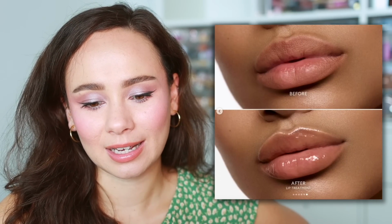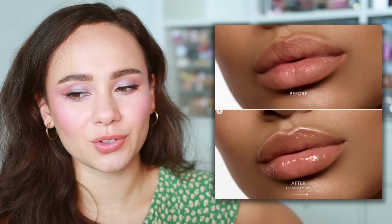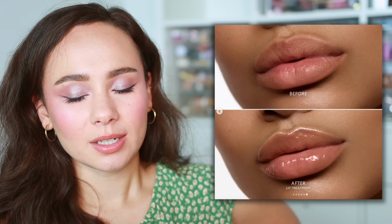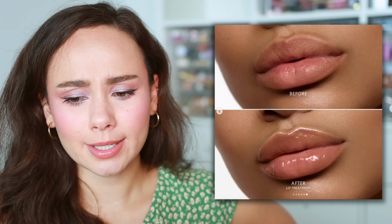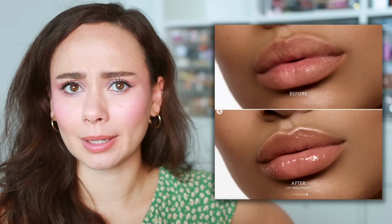I'm not that interested. You know what lip balm I do want to try? It's from Summer Fridays. I just feel like I've heard so many good things, but nonetheless, I'm not trying these, not interested. How many lip balms can we have? Are you a lip balm person? Let me know. Here is where things get interesting.